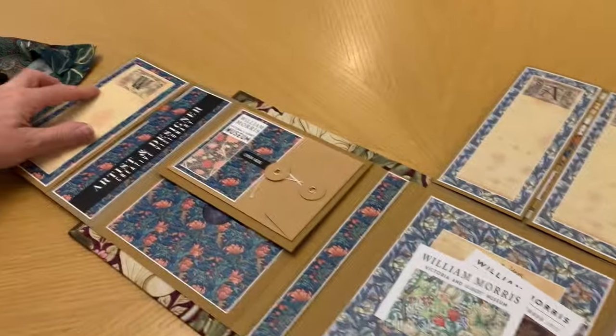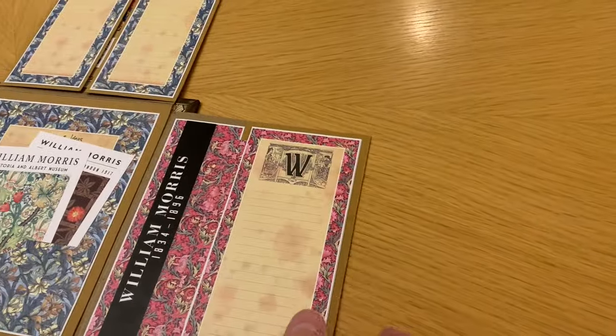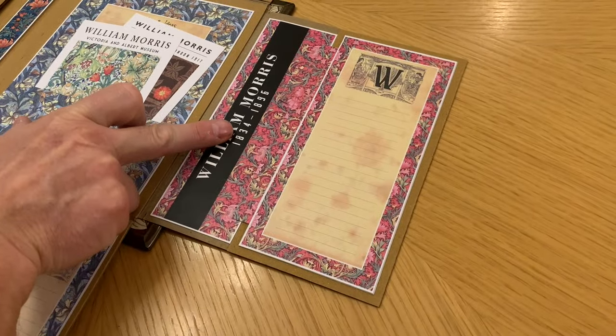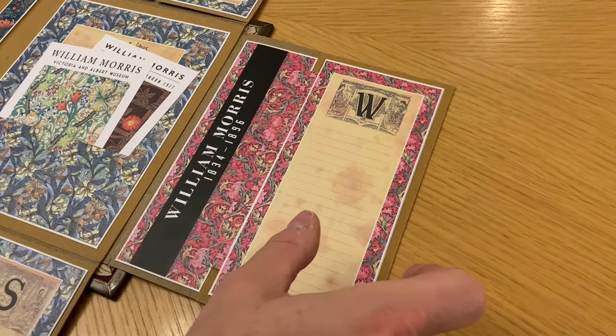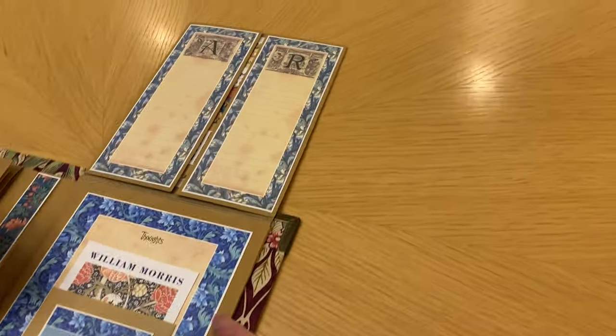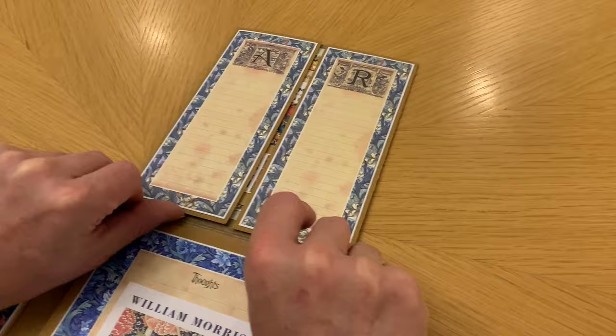And on that side you have the William. William. And the William there as well. Lovely. So on there we've got William Morris, 1834 to 1896. But let's close that for a minute and concentrate on this. Okay. So on this layer we've got the AR.